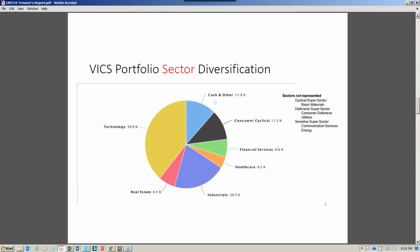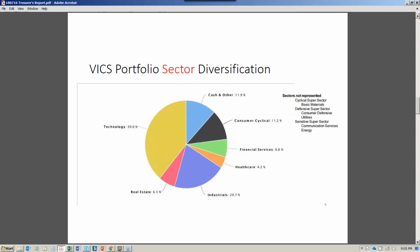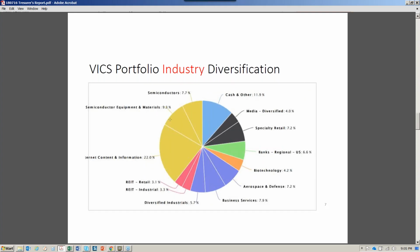In terms of our portfolio, this is our sector diversification chart, and I've just very quickly read the reports that Megumi, Roy, and Matt have put together, and sure enough, we are heavily weighted in the technology sector, followed by industrials. And these are the industries within those sectors. So within technology, we have semiconductor equipment and material, internet, and then business services, aerospace.